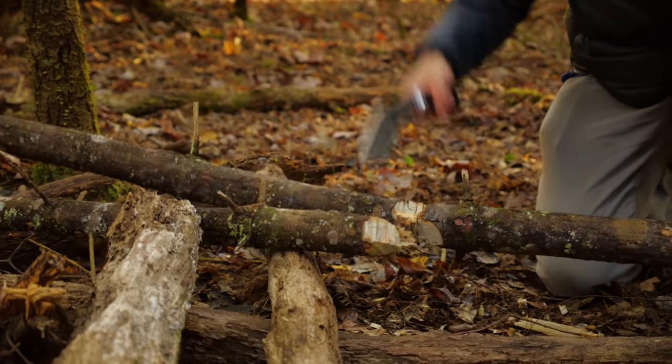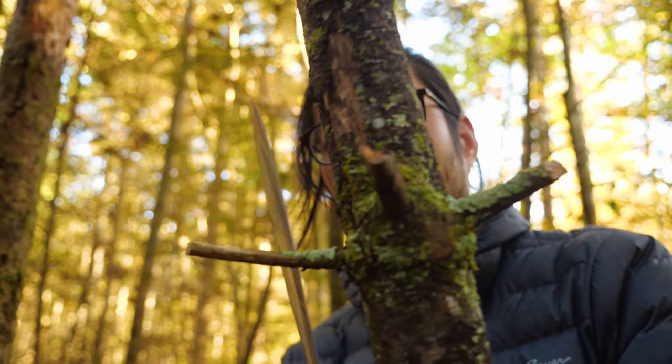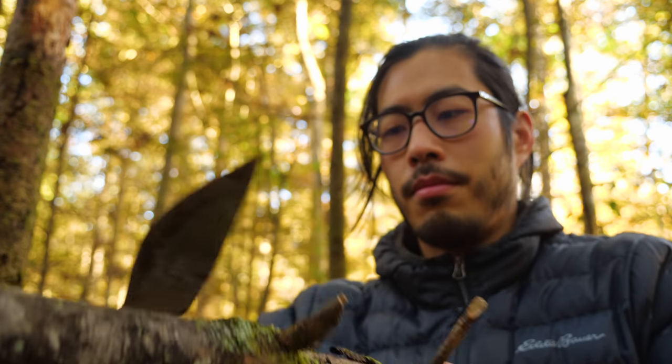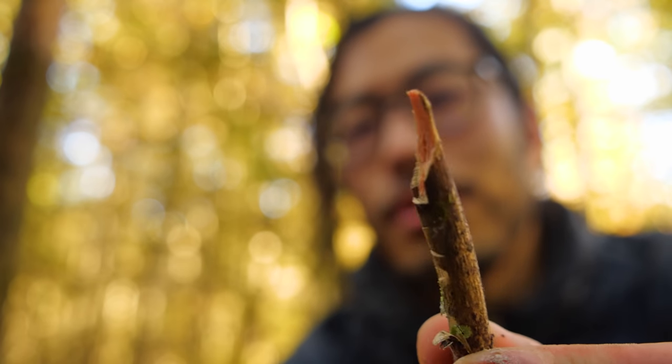So as I was cutting these, I noticed there's some pretty good looking fat wood where these knots are with these branches coming out. So I'm gonna take some of these off. I'll find that one later. There you go. You can see how red and resinous that is. So that'll be perfect for starting a fire. Full disclosure, I only brought a lighter today, so it's not even going to be that hard to start.